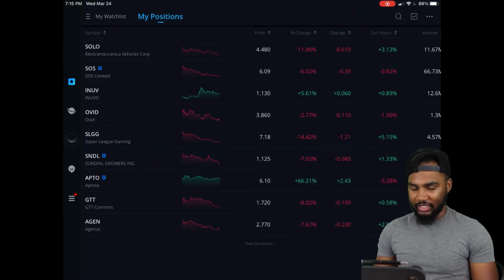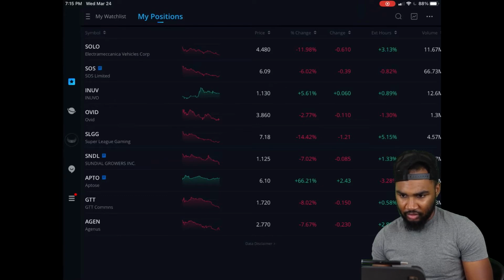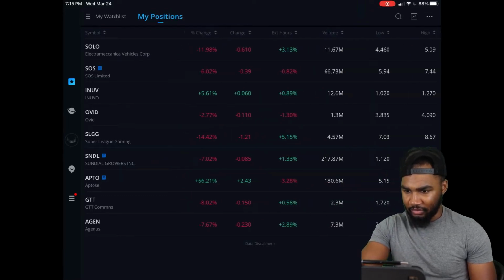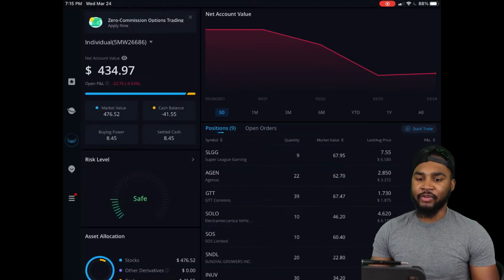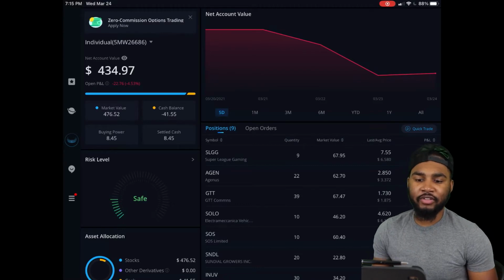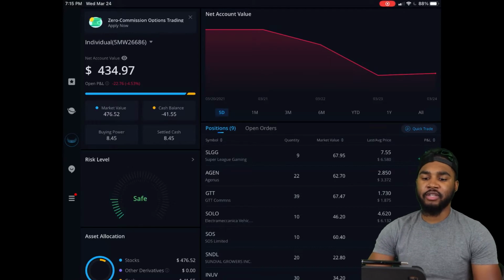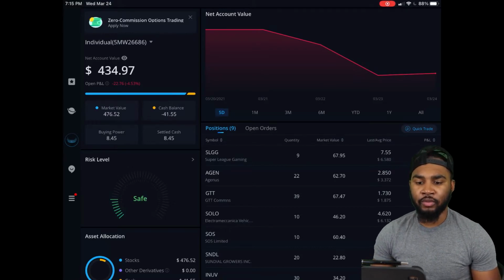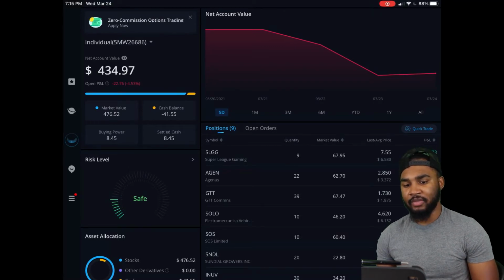So, as we look at the stock market today, do it show how many stocks I'm in right now? Nah, here we go. Here's my portfolio. Now we can see what my portfolio is. So I have a total of $434.97 invested in the stock market. The stock market is closed, so I'm down $22.76, which is just under 5%. So that's real good. I'm down only 5%.